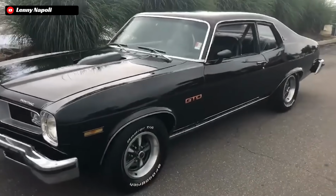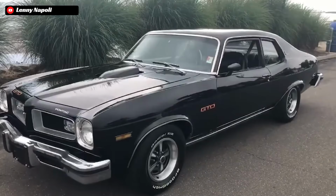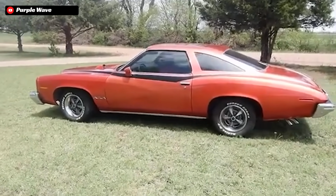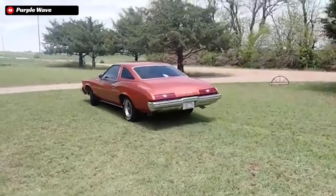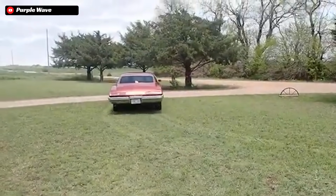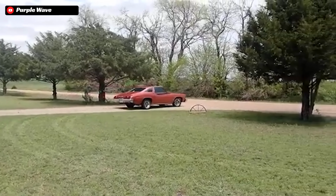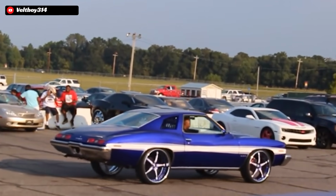Especially with the GTO switching to the GMX platform in 1974, that means the 73 GTOs are only the 1-year production run for this body style, with 4,800 total being built, and get this, of the 4,800, only around 500 of them even came with the 455, which makes these cars pretty rare.